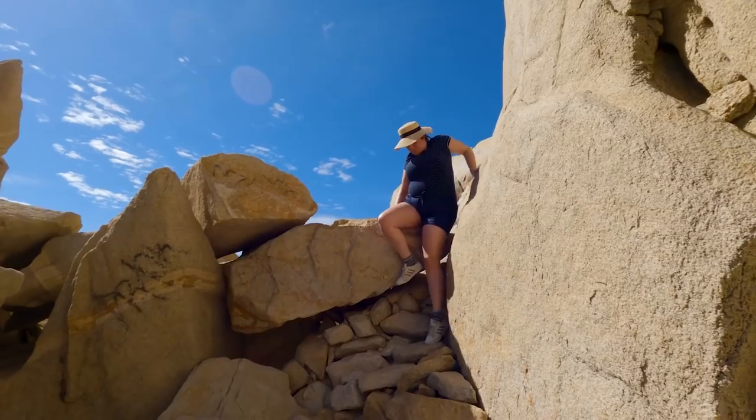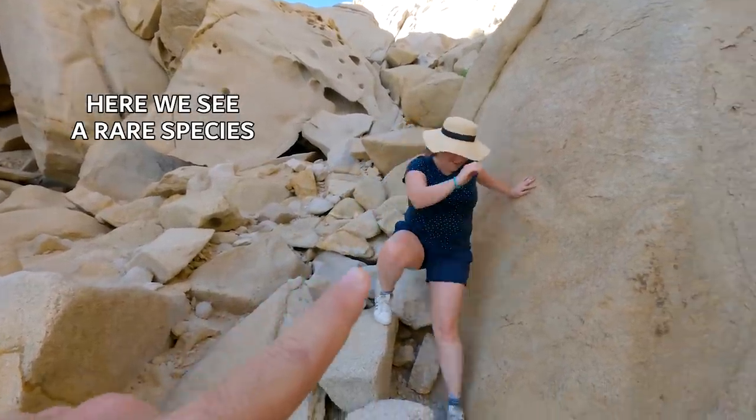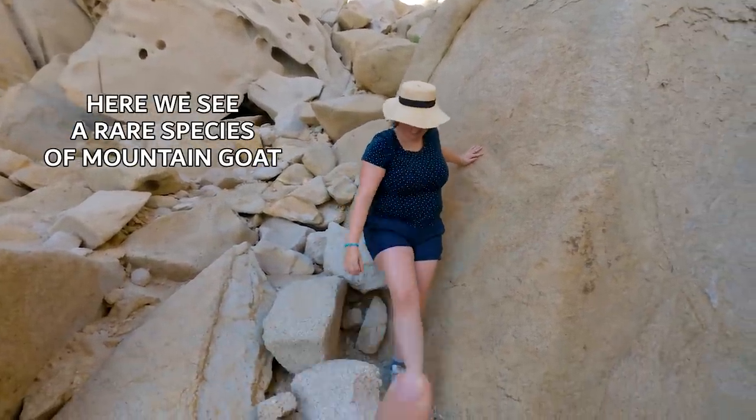So far, so good, actually. Here we see a rare species of mountain goat in its natural habitat. We don't know why these mountain goats come here. Could be a mating ritual. You wish!